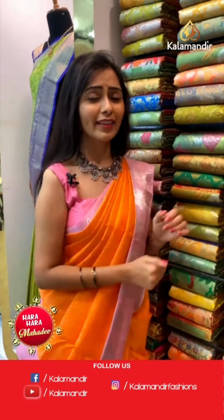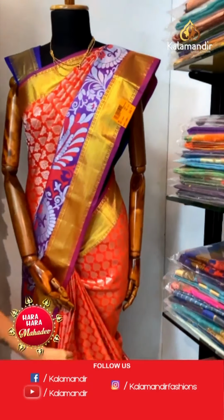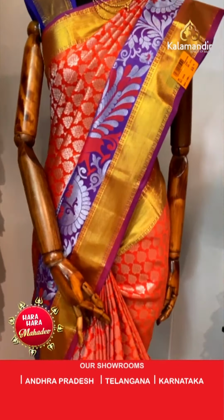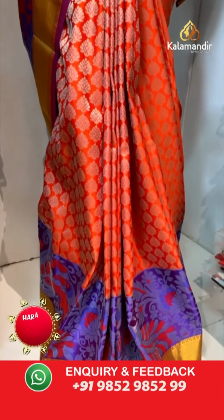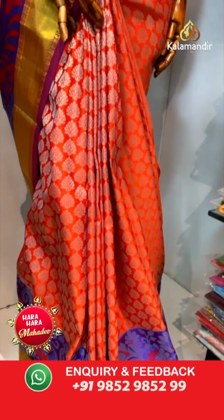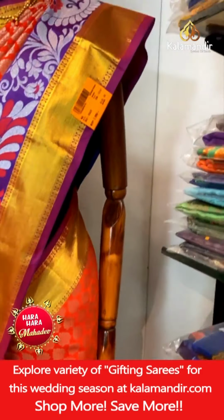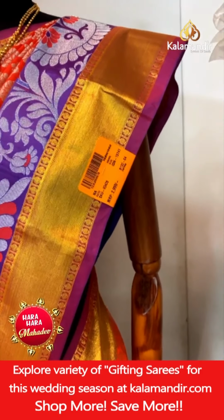Yes, we are almost done for today, right? And only one saree is waiting, and here it is. The red and blue combination saree. All over the body, silver zari brocade design. Coming to the border, peacocks and floral brocade design we can see in blue color. And it is paired up with a contrast blouse along with the border as well.